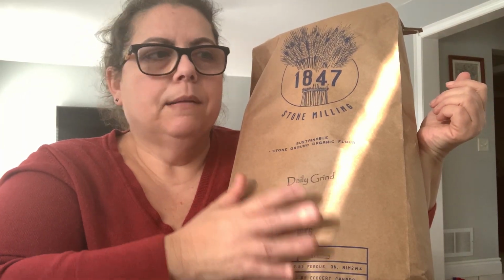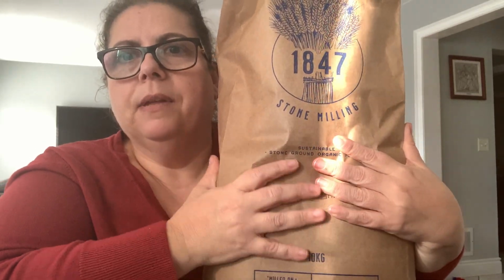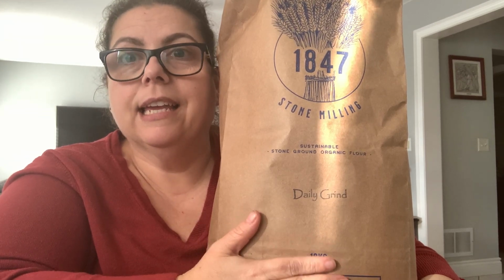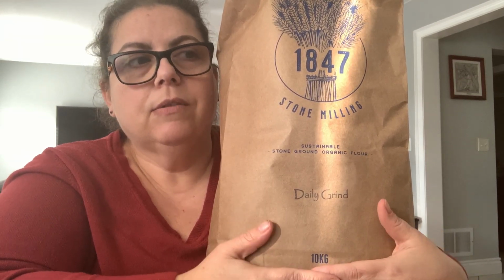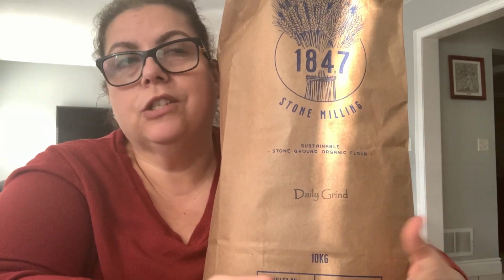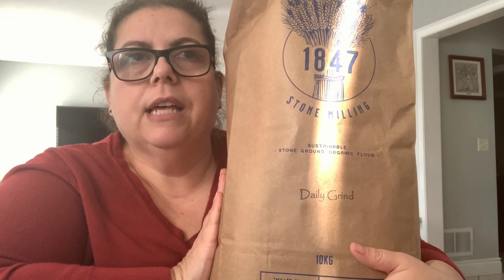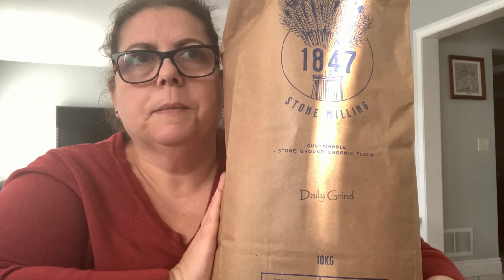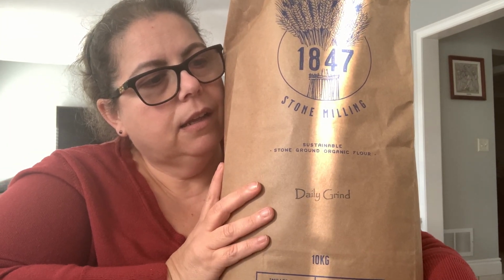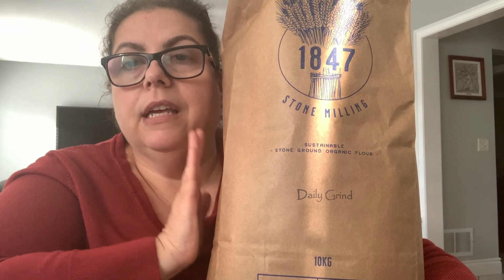So I am so happy that there is a mill that's close by that I can get organic Canadian grains ground into fresh flour with just nothing in it. These are just grains stone ground into flour. Much healthier and better for you than the chemically fortified ones that we have in the store.